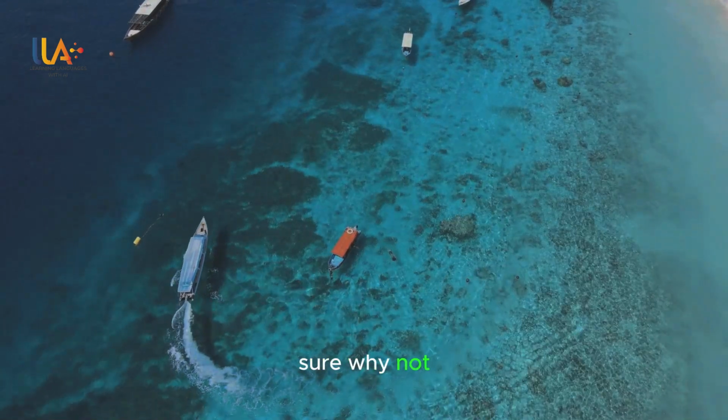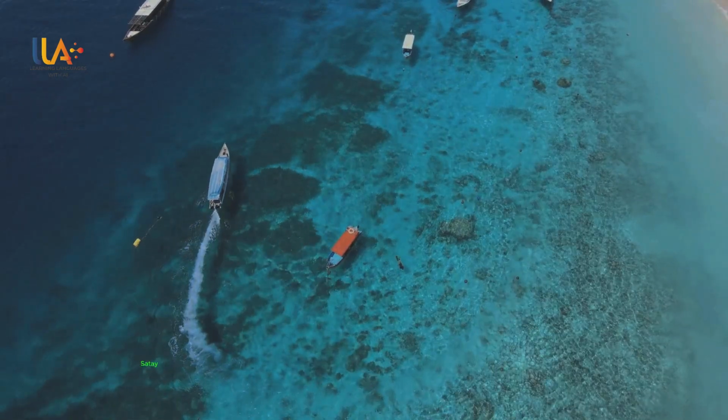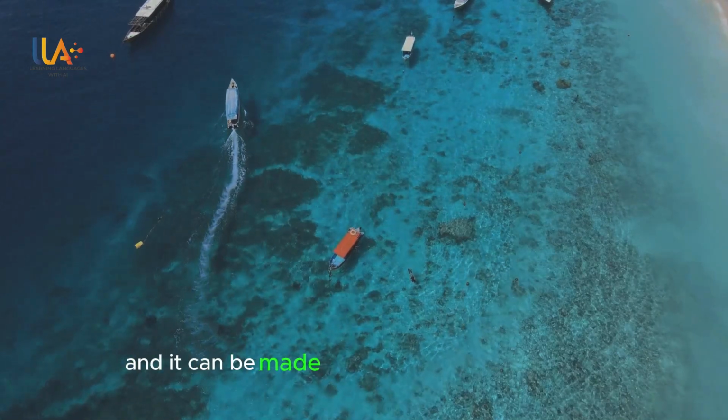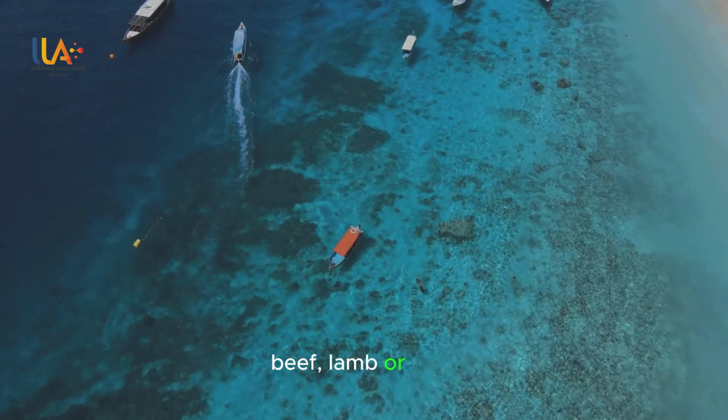Sure, why not? Let's move on to the next dish, which is satay. Satay is a very common street food in Indonesia, and it can be made with different kinds of meat, such as chicken, beef, lamb, or pork.